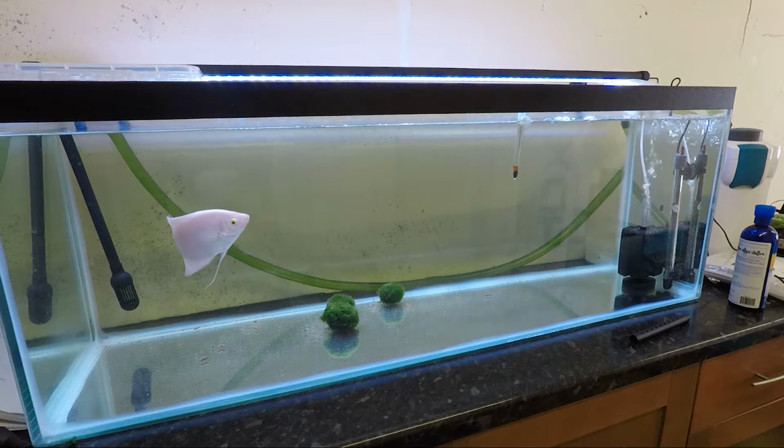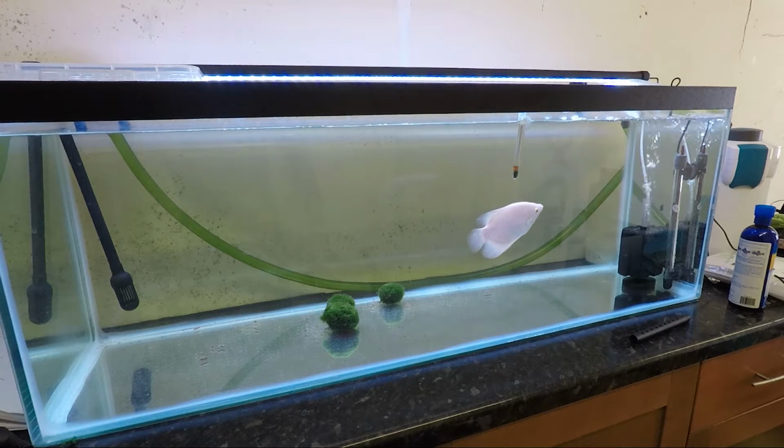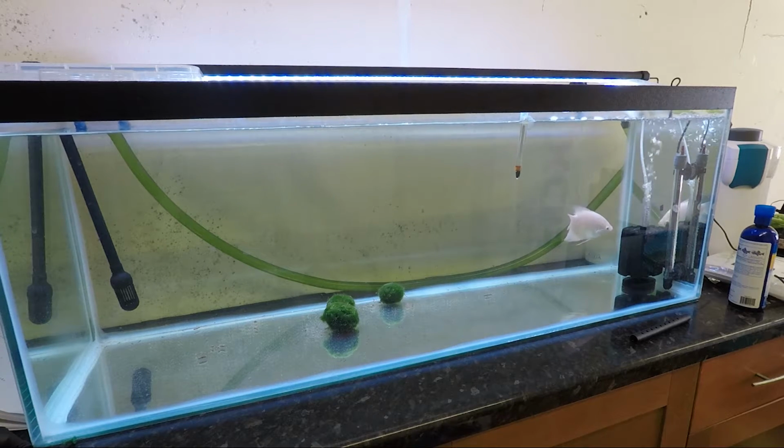That is the reason why I've left the paku in the pool pond, because if I put them in here, they'd just be all over the place. The big fish, very fast, very powerful, probably bang into something and hurt themselves. So that is one thing to keep in mind.